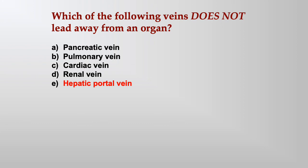Did you get that straight? Don't get those mixed up. Hepatic portal vein leads from the intestines to the liver. Hepatic vein flows from the liver directly then into the inferior vena cava and up towards the heart. So hepatic portal vein is really the big exception. That's a vein that does not lead away from an organ. It leads actually to an organ.